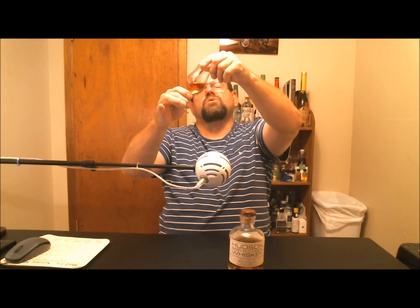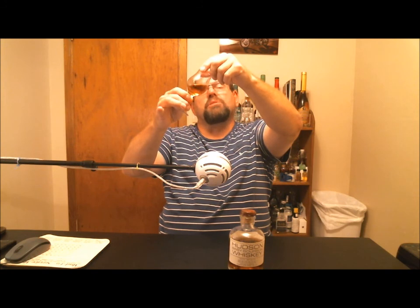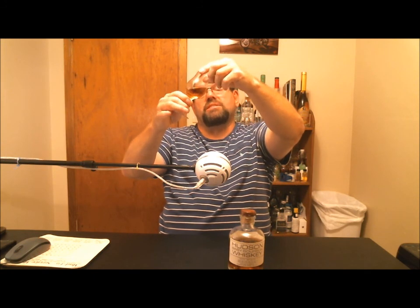It's a fairly oily bourbon. It gives us heavy, narrow legs. They're just now starting to form, and they'll start running. They'll be heavy and narrow. And it's a dark amber chestnut. I mean, it's a deep colored bourbon. It really is, for no longer than it's aged.